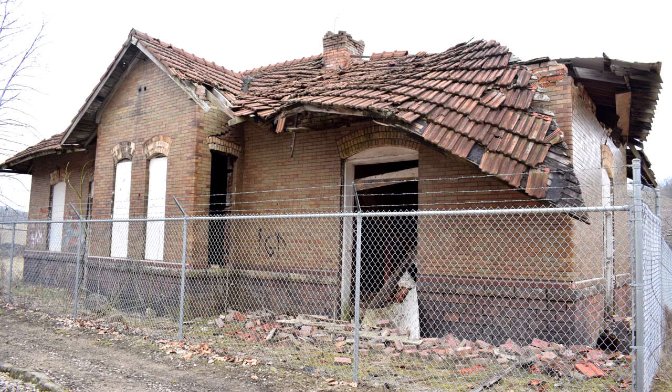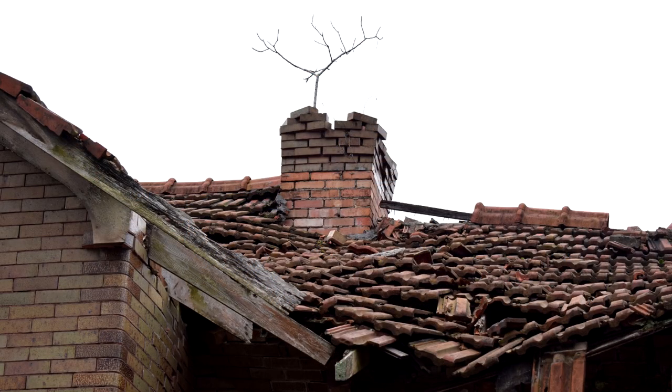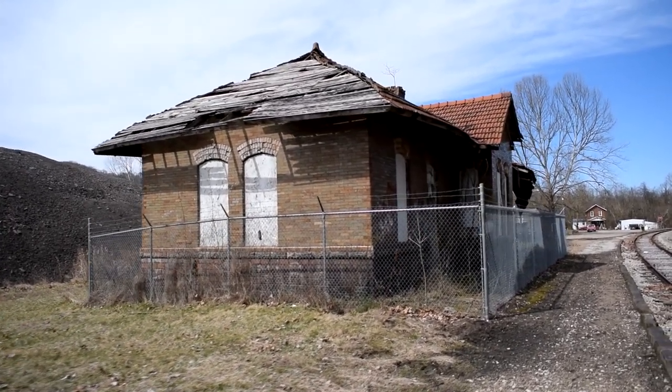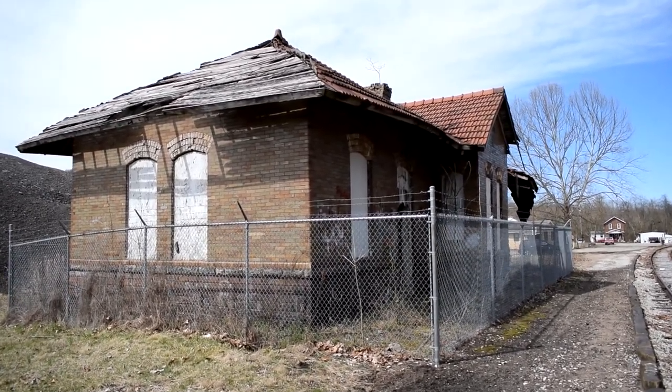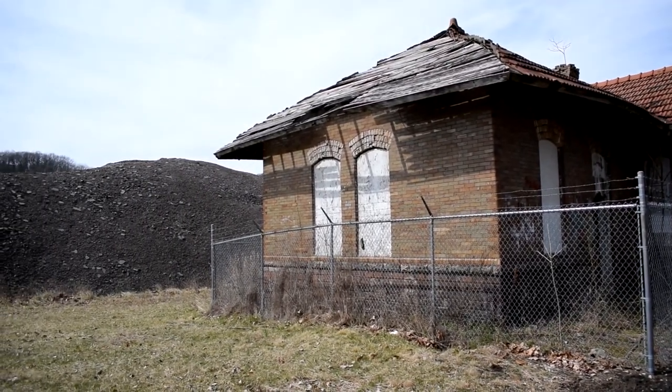The old depot here. Unfortunately, it is about at a state of being beyond any kind of repair work. But I had thought about something that would be pretty cool if they could do it. And that is rail fanning right now is very, very popular. And it's a hobby where guys will go out and just shoot pictures and videos of freight trains and passenger trains running all over the country.